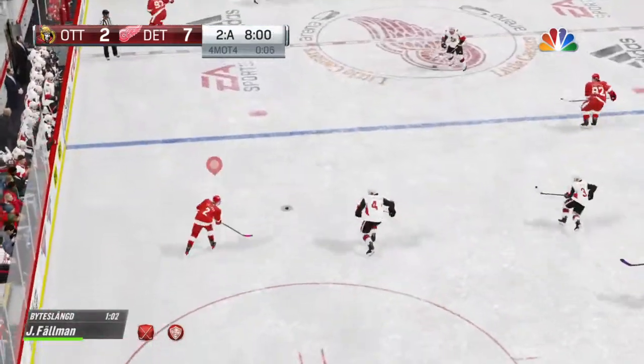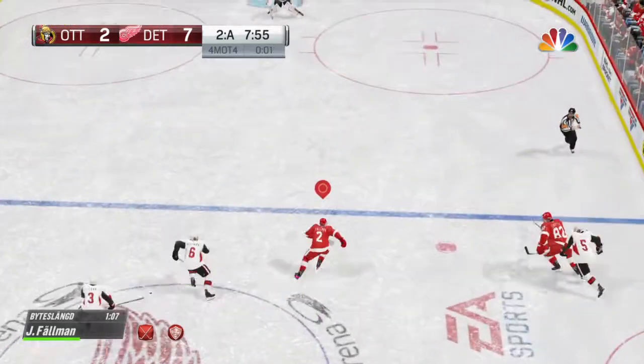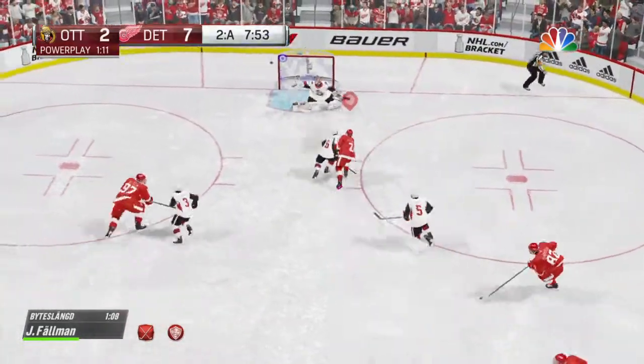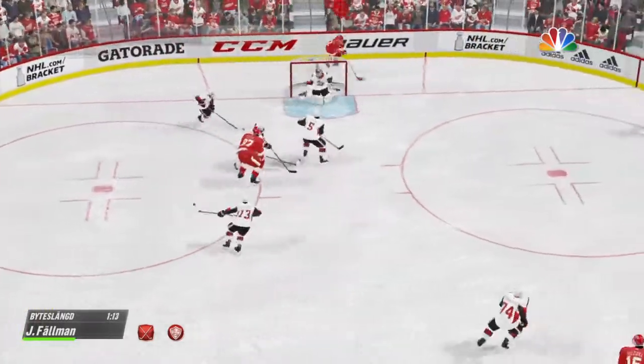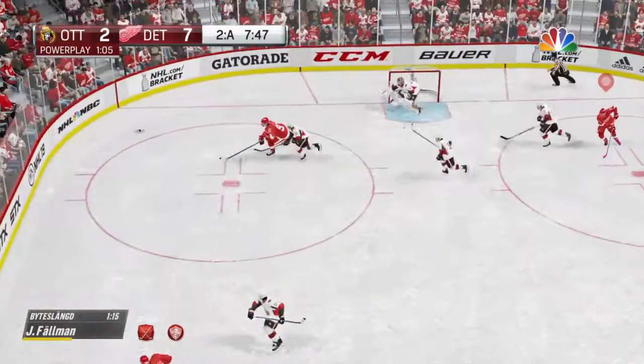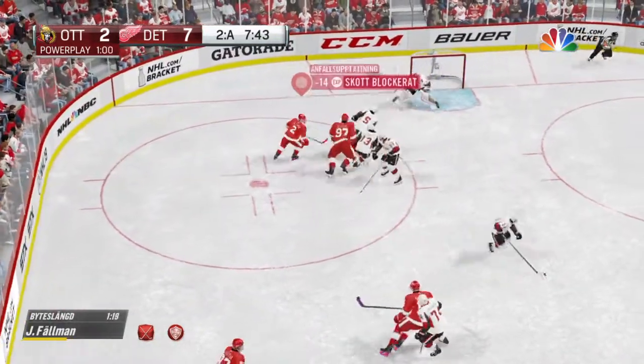Detroit's got it in their own end, hoping for center. Wonderful block. It was defense. Now can he beat him here? Too high. A lot of shooters like to shoot high on a breakaway. He did, but he went over the top of the net. A backhand shot. Off of body.